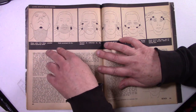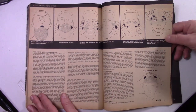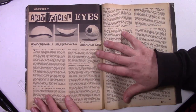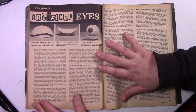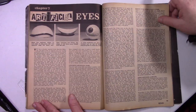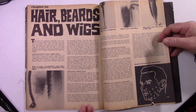Latex stipple with cotton, and of course stretching and letting it dry. All that stuff, of course, keeping latex out of the hair. That's an absolute must. Artificial eyes, then they really get into it. Now here he is using ping pong balls, cutting away the ping pong balls to form the eye, making a duplicate eye, just putting the finished eye on top of the ping pong ball and simply cutting around. False teeth he gets into, bald head caps, make your own, hair, beards, and wigs.